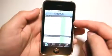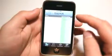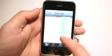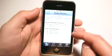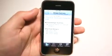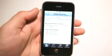We have only two columns now, the shellfish and the peanuts, and so it's going to be empty columns, which means those are good to go for me with those allergens. I could tap on any of these items again, see what it does contain. It does contain milk, gluten, and wheat. So if those were items that I was maybe sensitive to, I could think twice about that.